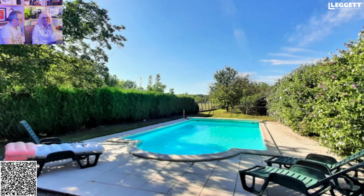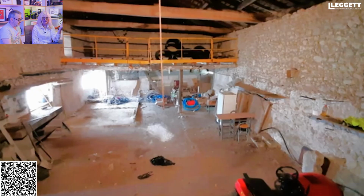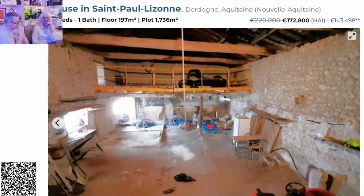And Saint-Paul-Lizonne is a really nice area. It's beautiful countryside around. You're not too far from Saint-Severin and Aubeterre. I know, possibilities again. No way, this barn. Again, this property has been reduced by almost €50,000. That's a deal. Such great value.